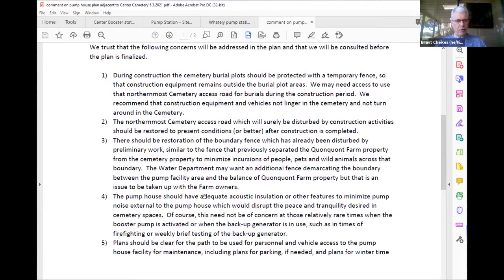Okay, so you're going to restore the boundary fence as requested. Yep. And it may want an additional fence demarcating the boundary. Is that an issue with Quan Quan? I guess Quan Quan just wants to make sure that, because a lot of people walk around near dogs, there's something there so it's not just free range to walk into their land. So the boundary fence would do it. Right, the one you're restoring. Yes. Okay.